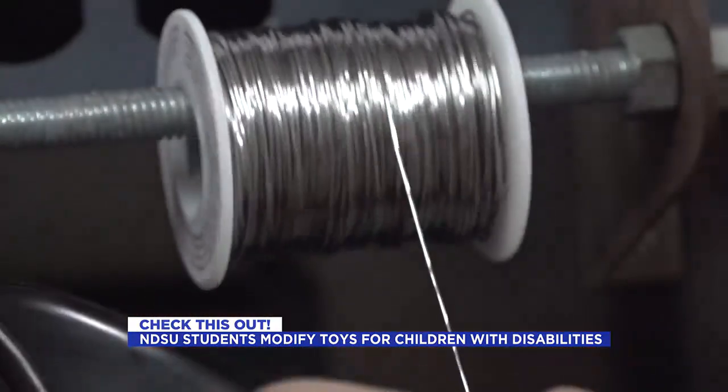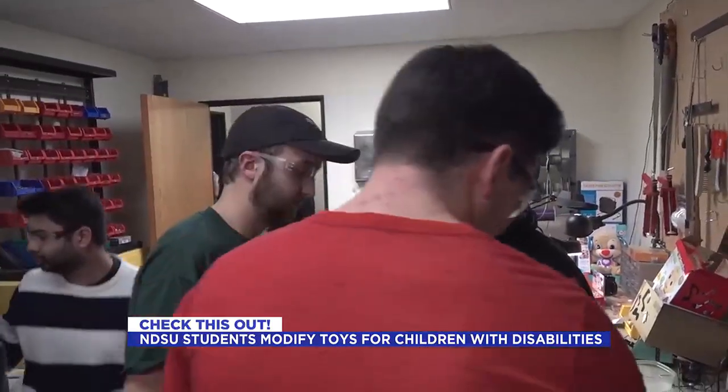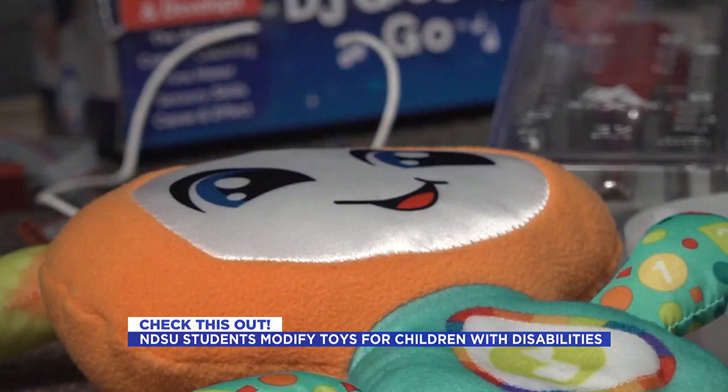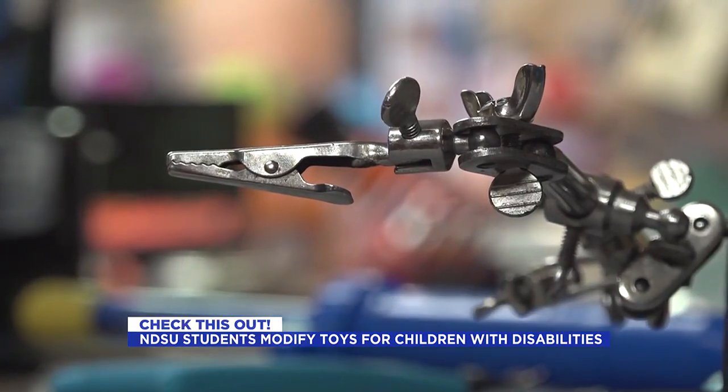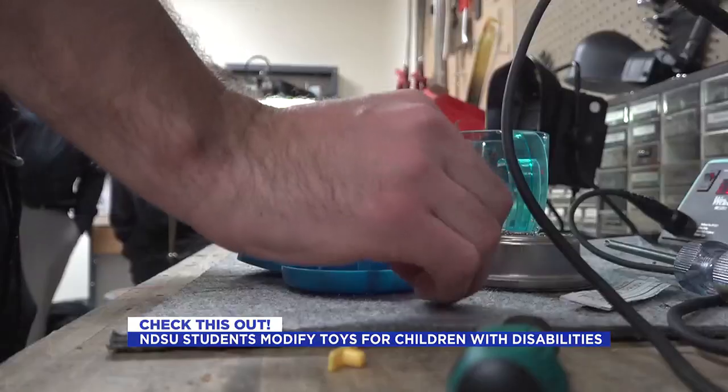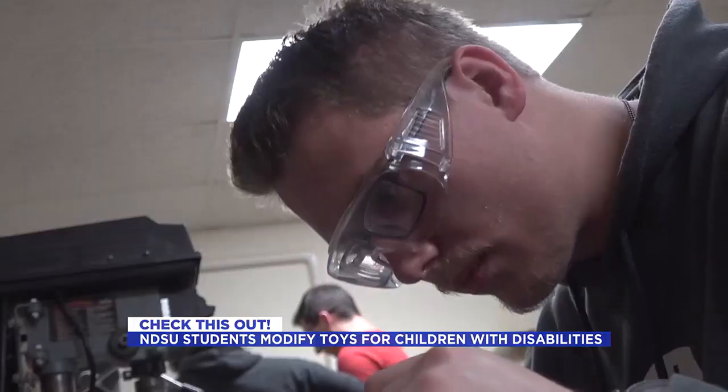This is the 5th year of the program, part of the annual Toy Adaptathon, and these students are working on 10 toys to give. More coming in next week, though. All of them are donated from families in the community who are in need, or families who just wanted to donate these toys. And all of the students with the same mission.